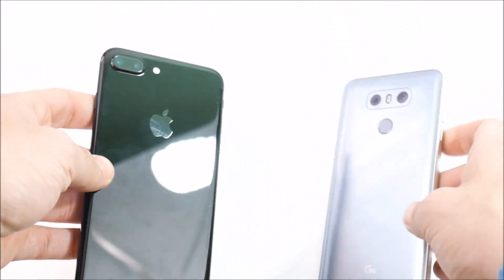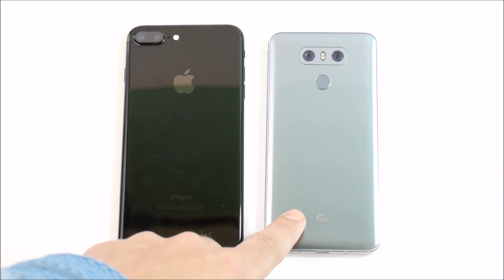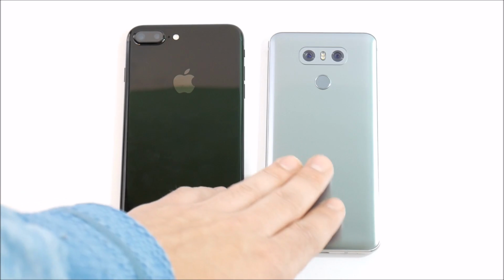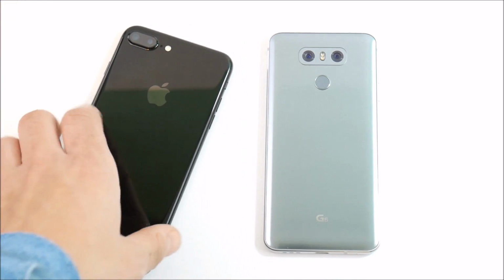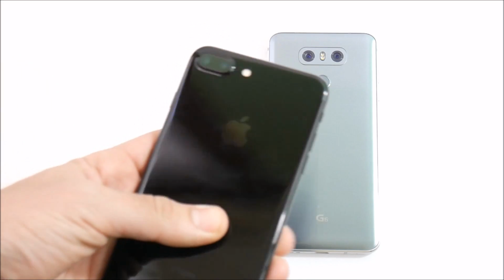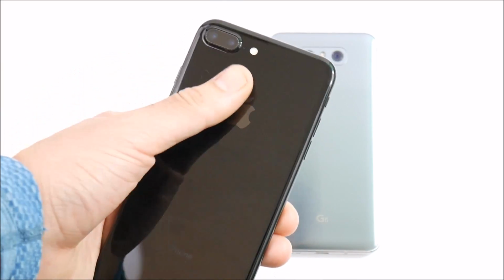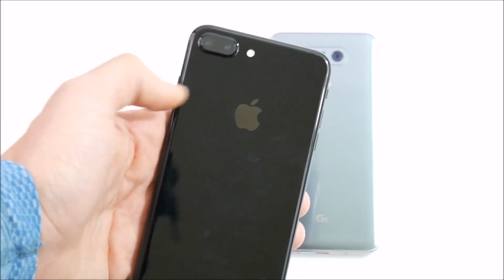Both are premium devices, but I do think that the iPhone 8, or the iPhone of this year, is more closely competitive with the G6. But these are the two phones you can buy right now from Apple and LG, and that's why we made this comparison. My personal winner here: my SIM card is actually staying in the 7 Plus. I just like the app experience better than the G6. I like the software better, and I really enjoy the dual camera. I like the zoom more than I like the wide angle. But that's just my take on it.